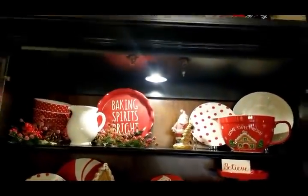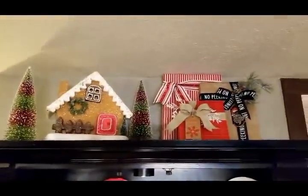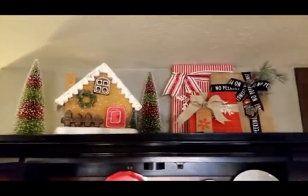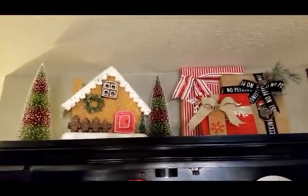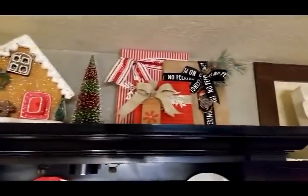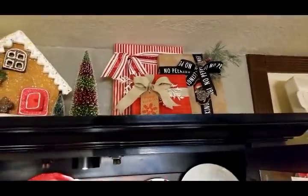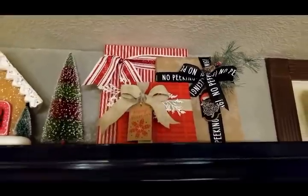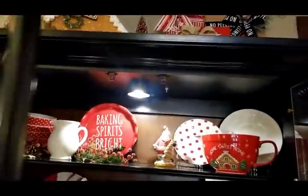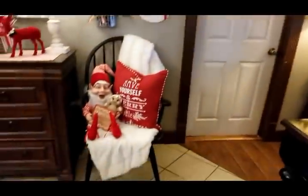But up here on the top, if I can get you guys up there, is another gingerbread house. This was from Hobby Lobby last year. I'm sorry, I'm shaking you guys everywhere. But I bought him after Christmas on clearance. And then I just wrapped up some empty boxes and stacked them over here. There's 3 different ones. So I have those up there. And close this back up. Now we'll turn over this way.